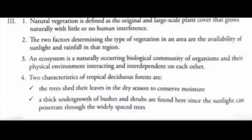Natural vegetation is defined as the original and large scale plant cover that grows naturally with little or no human interference. The two factors determining the type of vegetation in an area are the availability of sunlight and rainfall in that region.